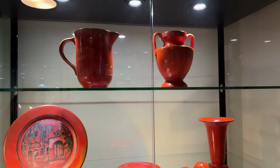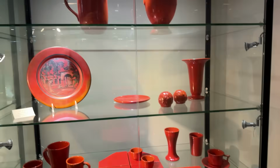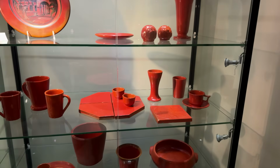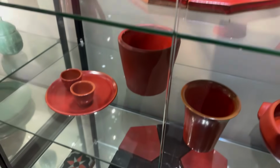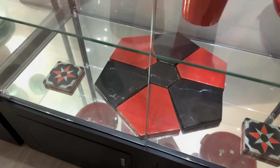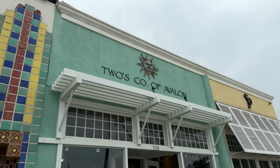I've seen Catalina pottery on Antiques Roadshow before, so it's really great to get an up close view of this, and now we can look for it while we're out there. Boy, will we ever. One of these days, we're going to be at an estate sale in Los Angeles, and you know we're going to find it. You know we will. And you guys, you keep looking too. Two's Company of Avalon.